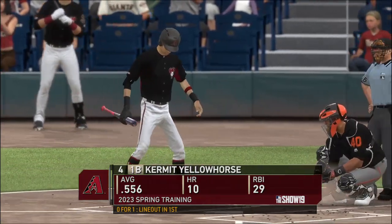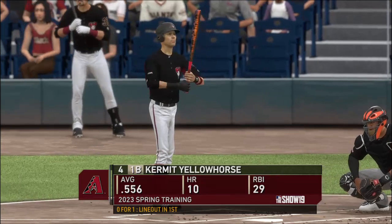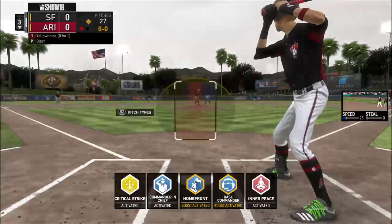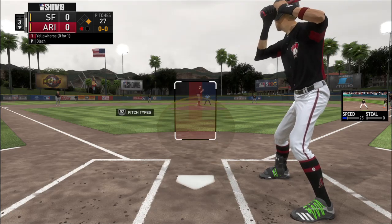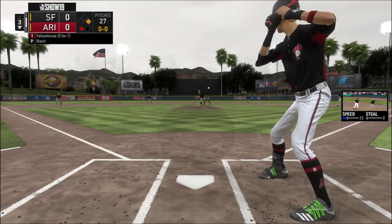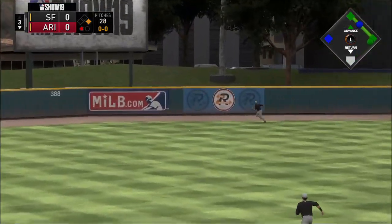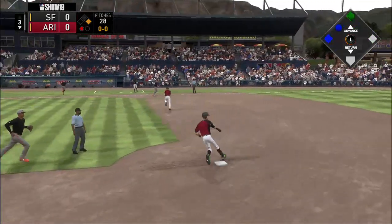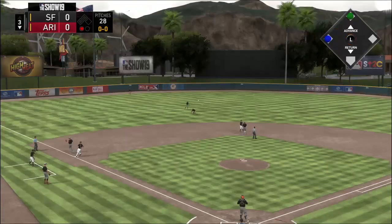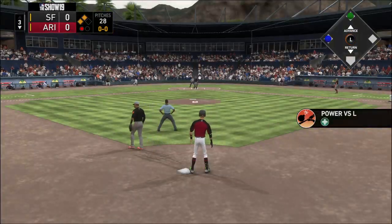Now with the play, Kermit Yellowhorse. Now 0 for 1 here in the early first going. Baseman, Kermit Yellowhorse. Here's the first pitch to him. Now a ball lined toward the alley in left center. And that'll split the gap as it should be extra bases. All right, hang on. Right here. And they'll have runners at second and third following the one-out double.